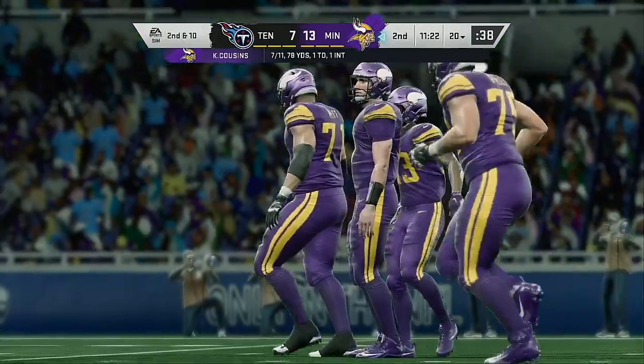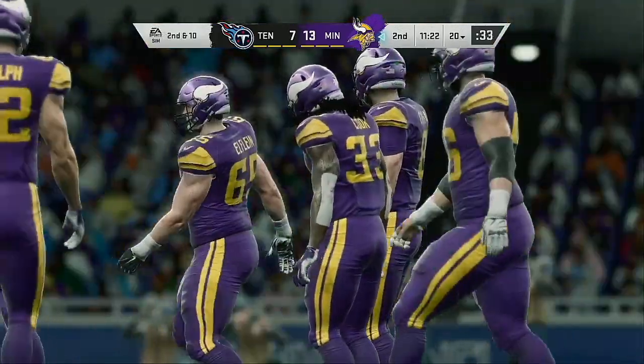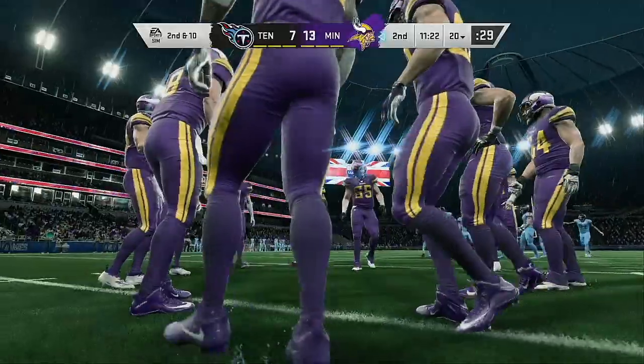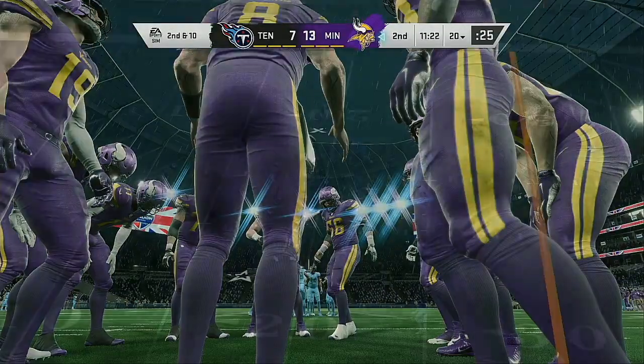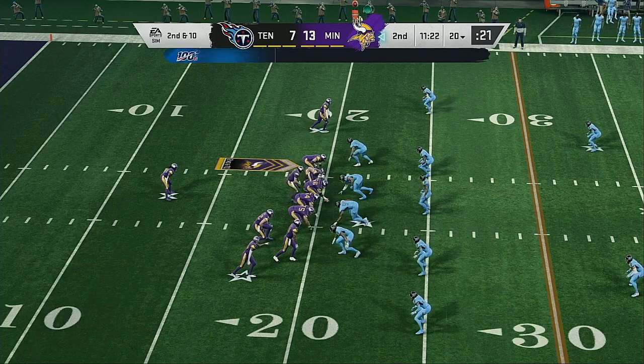Throwing to start the drive, but that one incomplete. Yeah, that one sailed on him. You've got to make sure you give your receiver a chance to come down inbounds, because they are very gifted. They'll make the circus catches, but they make them out of bounds. That does you no good. After the incompletion, here's second and 10 from the 20.